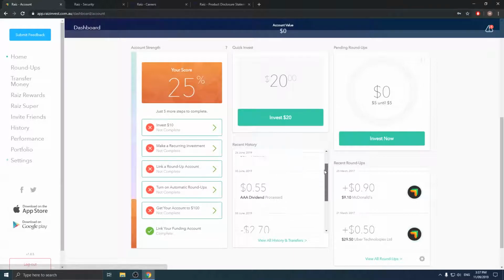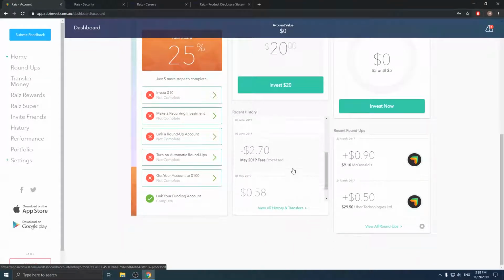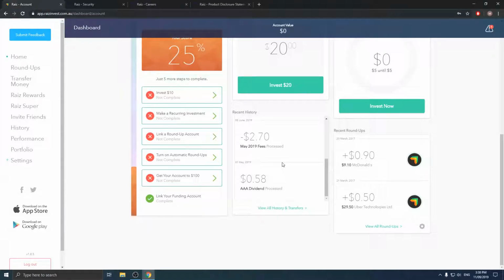And if we go down here, we can also see dividends that have been processed. So as a result of being invested in the Raiz Managed Fund scheme, you will receive dividends on behalf of the products that you've invested in, and they are processed and reinvested into your account.